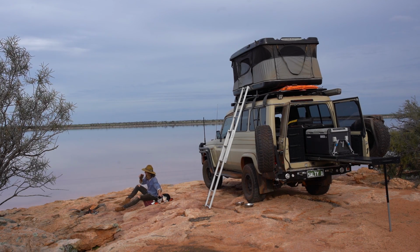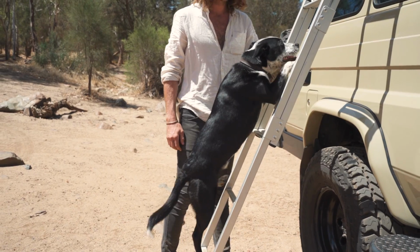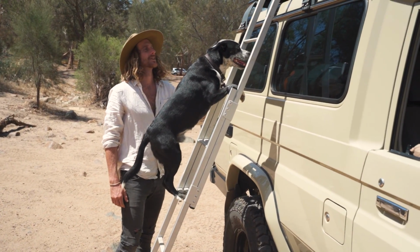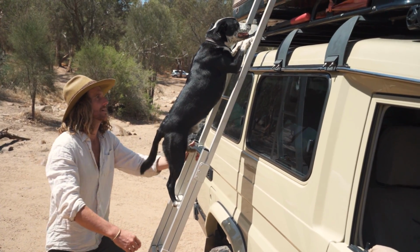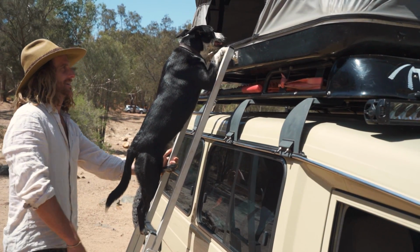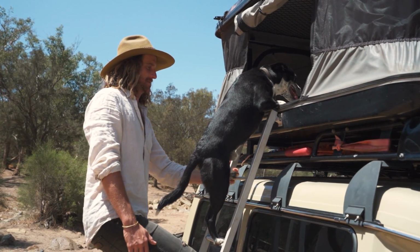Maury actually climbs the ladder up there. We'll have to see that. Yeah, mate, he just loves to sleep. Come on. Good boy. Up you go. Go on. Good boy. Up. Go on. Last one.